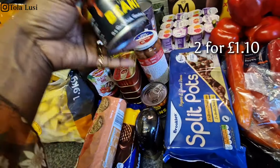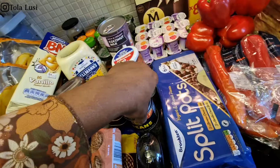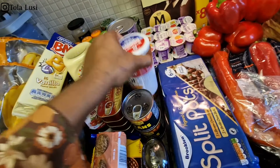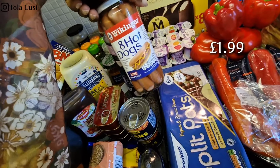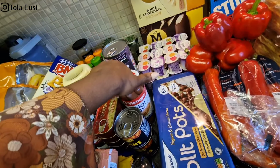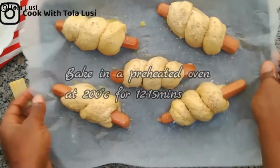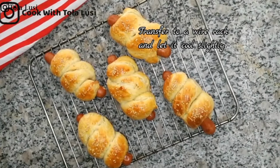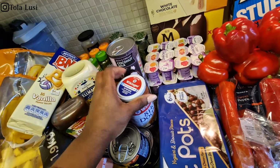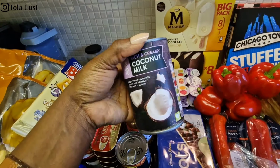Baked beans. I'm the only one who eats baked beans in this house, so I only got 2 of that for this month. I got some hot dogs because I'm looking to make some on the go breakfast for the boys. I haven't made it in a while. It's on my food channel. If you're interested in that recipe, I'll put a picture up so you guys can see. I want to make some of that for the boys, so it's easy for my husband to get them ready on days when I have to go to work early.